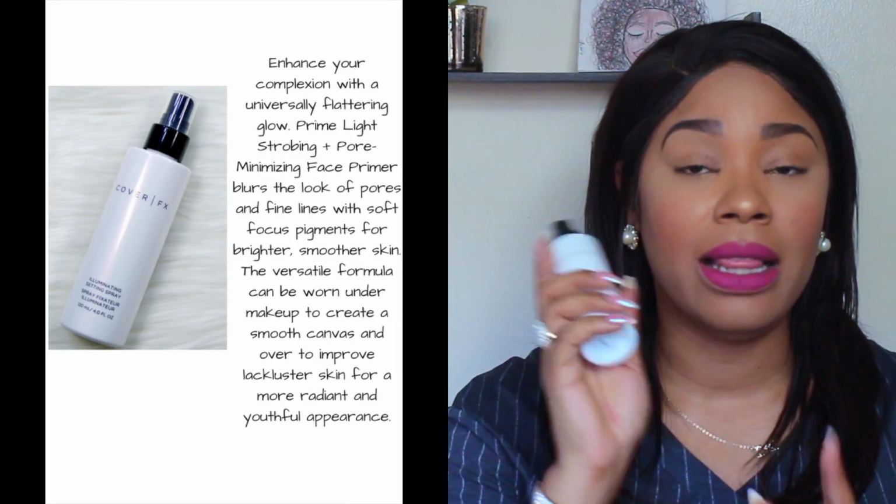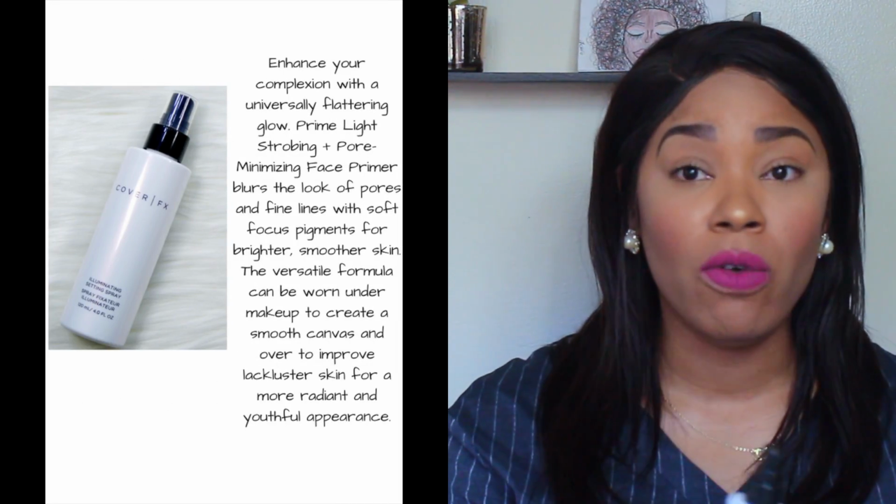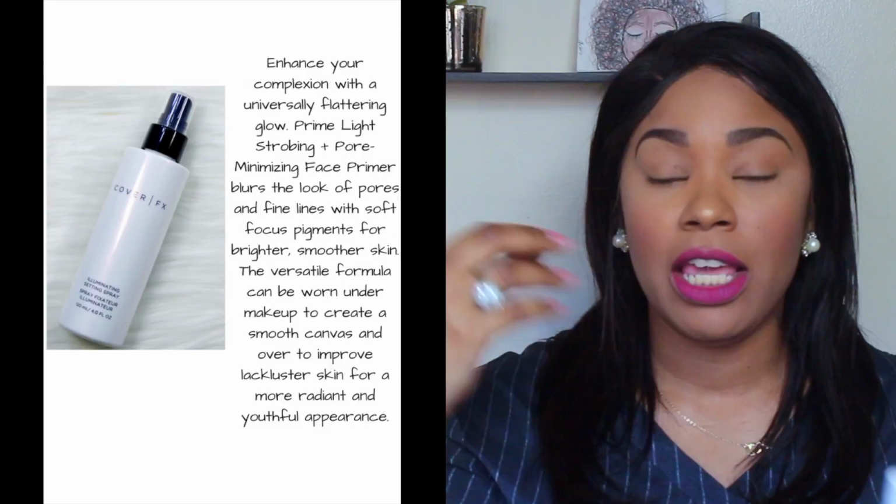So I recently picked up this new illuminizing setting spray by Cover Effects. This is amazing. This is like gold in the bottle. You can spray it all over, and it's a tiny mist. It's really misty, and it almost puts highlight on your face.